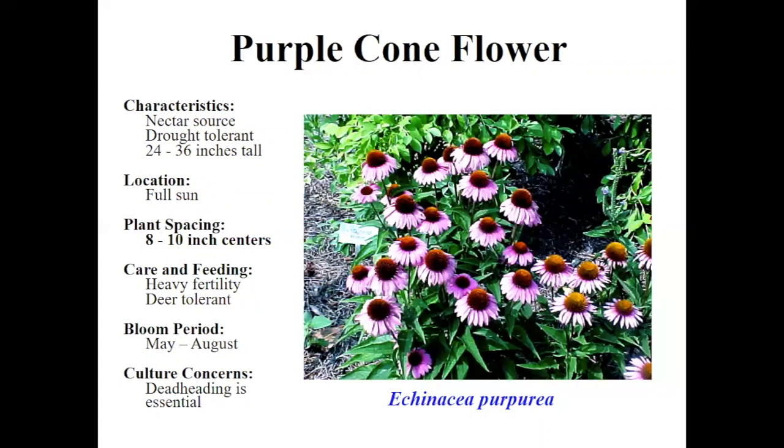Purple coneflower, echinacea, is another excellent one. Popular in gardens, it's also a medicinal plant. Butterflies and pollinators love it, and it does well in drought conditions. It needs well-drained soil, and deadheading is necessary. They definitely need to have well-drained soil.